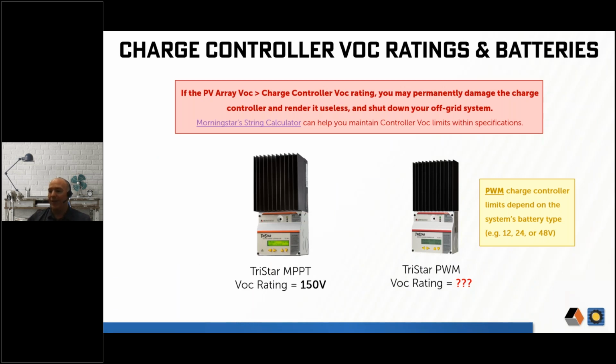All right, so let's move on to the next slide, and you can see, the point I want to make here is that you can use a string sizing calculator tool, and that's in the link near the top of the slide here in that red section. You can use that string sizing tool to help you make sure that you don't exceed a charge controller's VOC limits on the coldest days of the year when array VOC is the highest. Morningstar MPPT controllers' VOC limits are pretty straightforward. They aren't dependent on the battery voltage in your system. Morningstar PWM controller VOC limits, however, do depend on the size of the battery in your system.